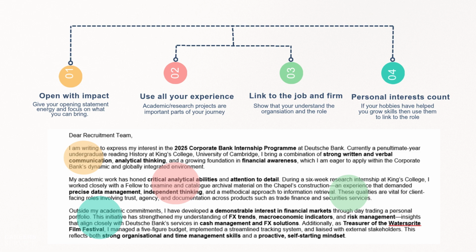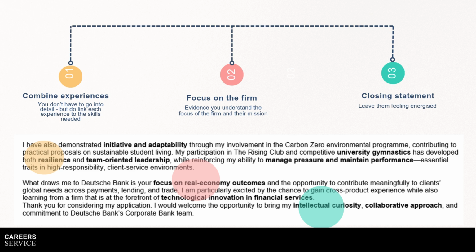Do make sure, in point number 4 here, that you include some of your personal interests, particularly if you've been quite successful in those personal internships, such as competitive sports, if you've traded your own money, if you have volunteered and that's made a big impact. They are very interested in skills that are built up in a range of experiences, not just formal internships.